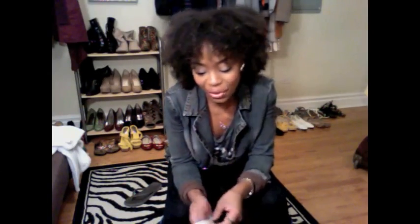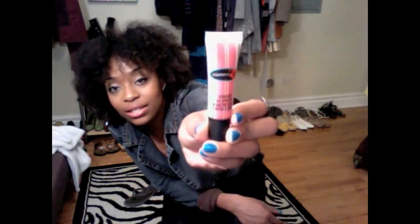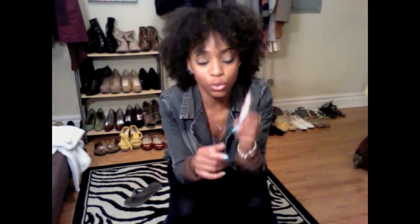Also, as far as makeup, and speaking of lips, another thing that I've been loving is this MAC lip conditioner. I don't know if you guys can see this. I showed you guys this in my last video when I was doing the smoky eye tutorial. This is a lip conditioner that I got from my good friend over at Faces by Shanae, Miss Shanae over there. Hey girl.